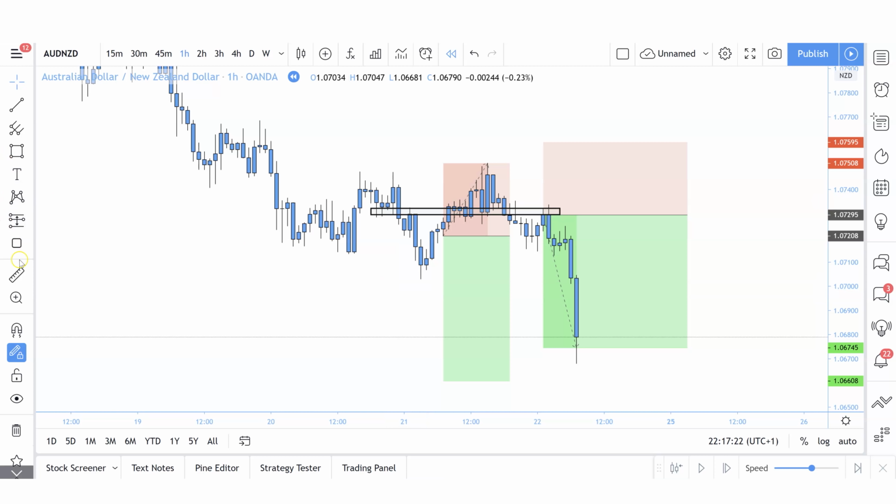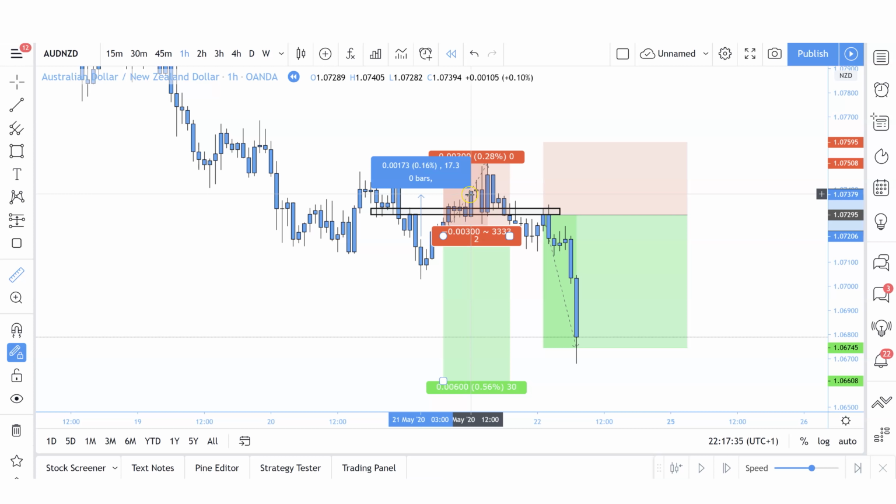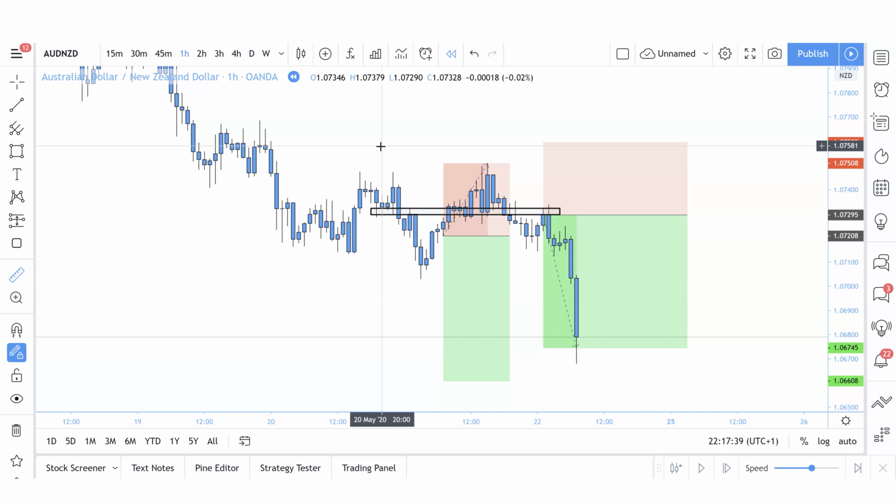Took an instant execution on this, pretty aggressive, to be honest with you, and price just continued to go against me. And again, just like I mentioned, just because you have a stop loss, it doesn't mean you need to see price come back to that stop loss. What I did, I closed this trade out at 17 pips, which was in and around this area here, and that was it for this trade. Closed out at minus 17 pips, which was a loss of 1.13% on this trade, and then I waited patiently for a better opportunity.